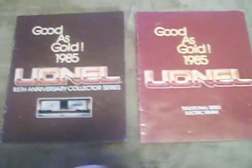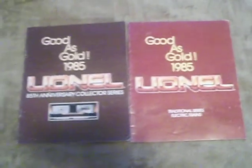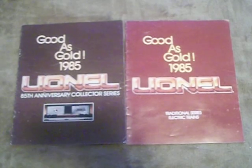And so, yeah. Like I said, these are pretty short catalogs, but I like these catalogs, though, because this is the 85th anniversary of the Lionel Electric Train Company, so I think they're pretty cool.